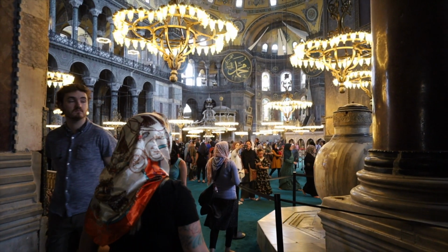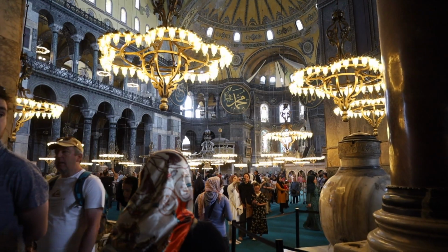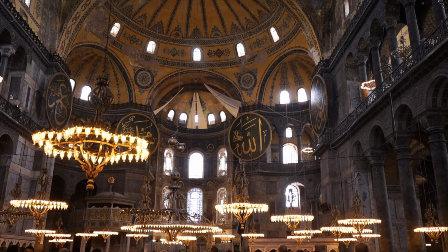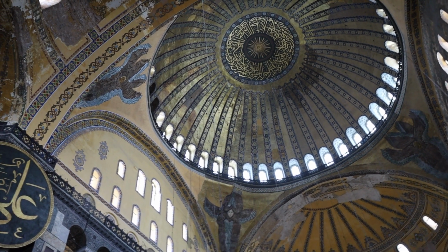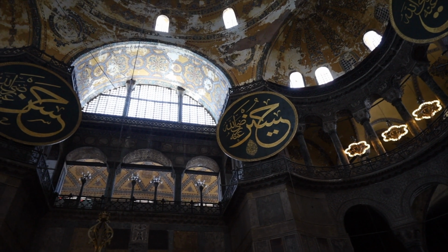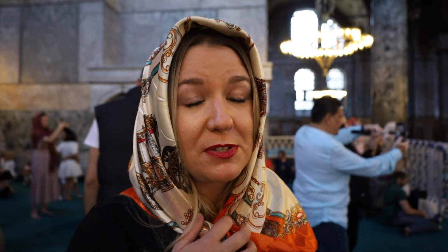So you just made it to the Hagia Sophia. It is packed here, but it's also very beautiful, so let's go check it out. There's all the details on this place. I mean, you could stand here for an hour and look around and still see something new. It's just beautiful.